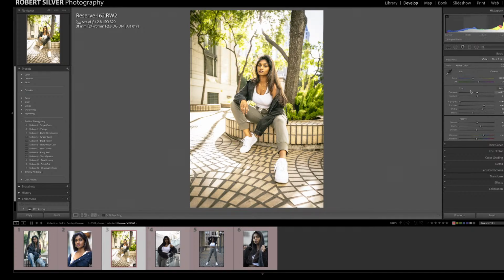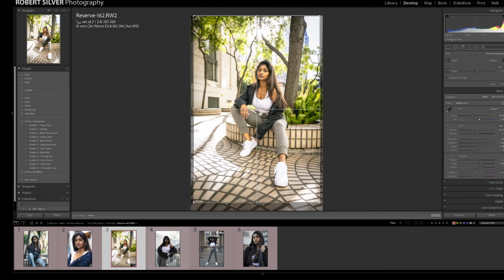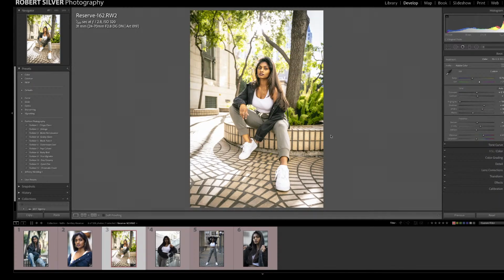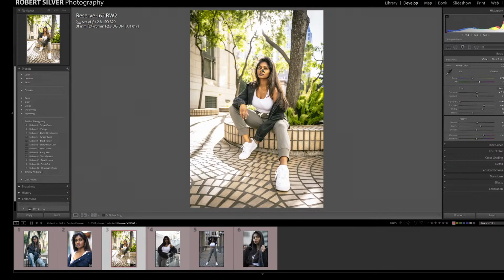Cool. Let's bring down the highlights a little bit. Exposure down just a hair. And you can see it's very warm. Let's see if we can. There we go. I'm starting to like this better. Make it a little bit cooler. A little bit cooler. I like that. A little magenta. Come on, baby. There we go. So you could already see one, two. Big difference. Bigly, right? Cool. I like that. Get a little bit tighter. Boom. This was shot with the 24-70 f/2.8 DG DN Art lens from Sigma.